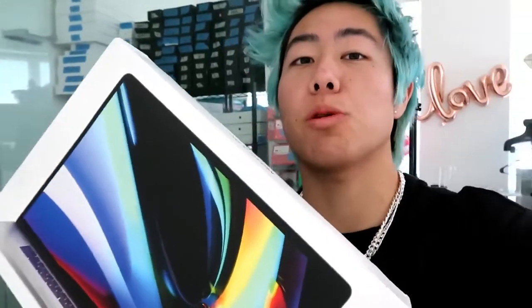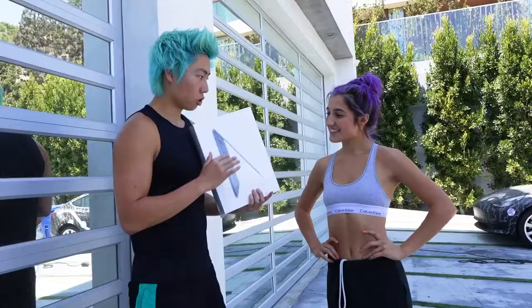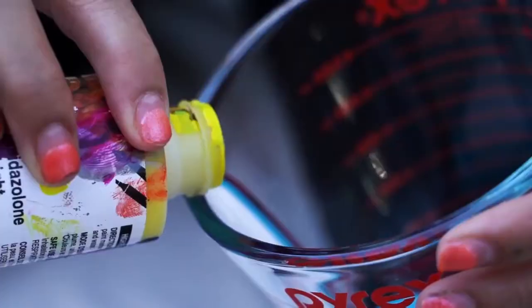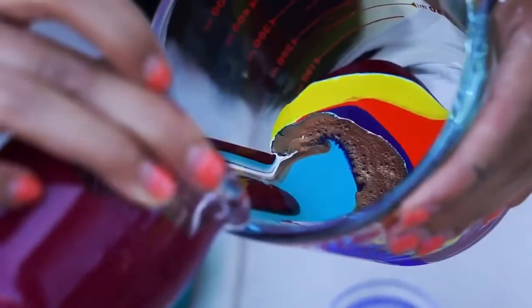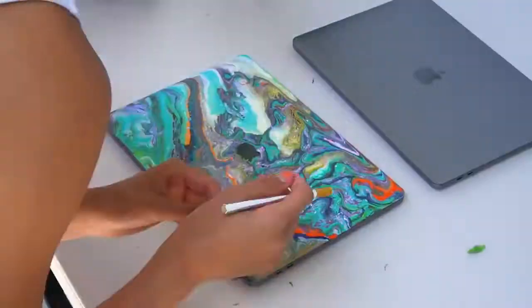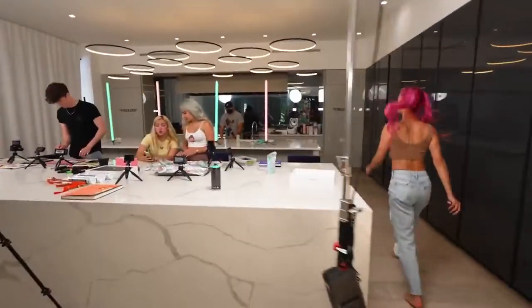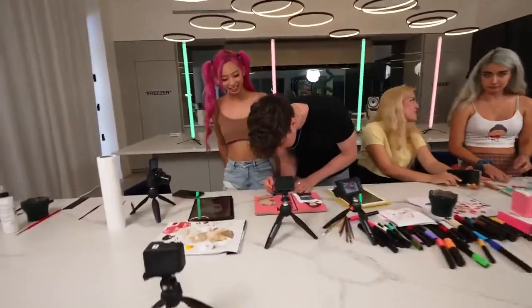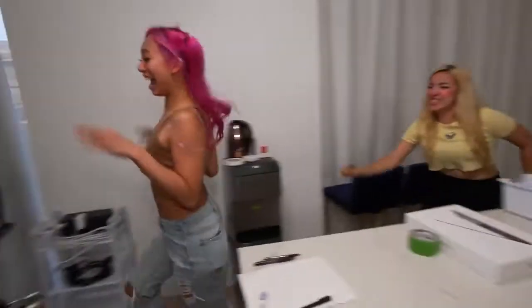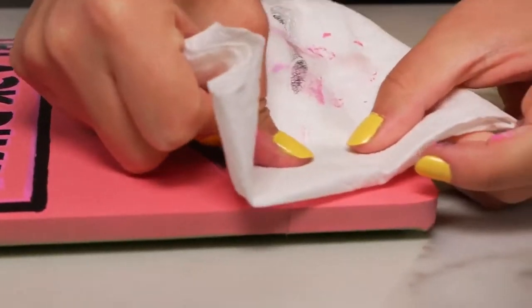I have a very fun idea for this next MacBook. Instead of customizing it with paint, we're gonna use clay. So you're gonna be doing an acrylic pour on this MacBook. Michelle's here to make the world a pinker place.